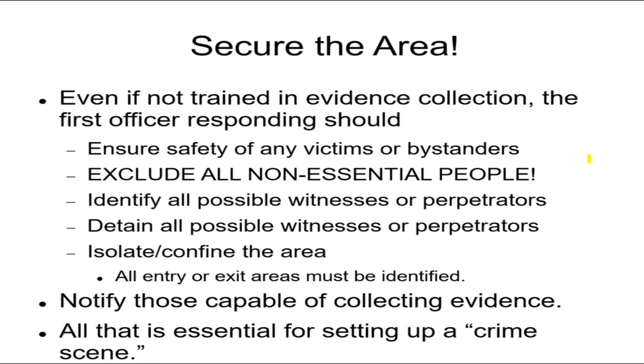Well, the first thing that they have to do is ensure everybody's safety. I mean, they are, after all, police. They are policemen, right? And they have to make sure that everybody is safe. That's what they're paid to do. That's what their job is. So the first thing they have to do is make sure everybody is safe.